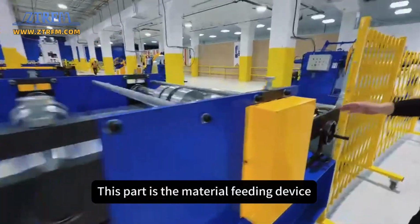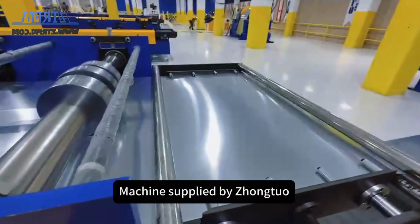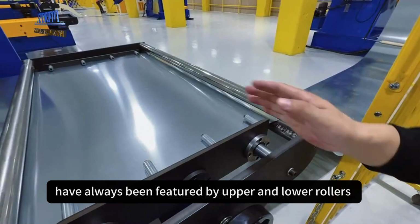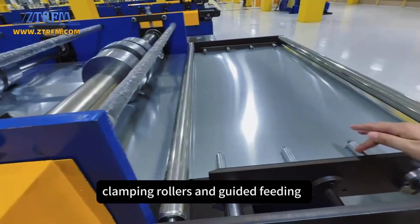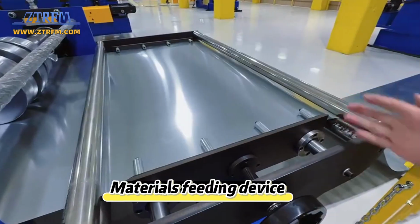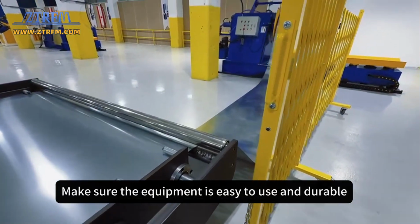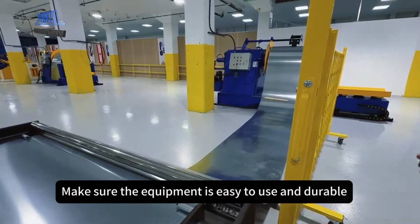This part is the material feeding device. Machines supplied by Zhongtuo have always been featured by upper and lower rollers, clamping rollers and guided feeding. Make sure the equipment is easy to use and durable.